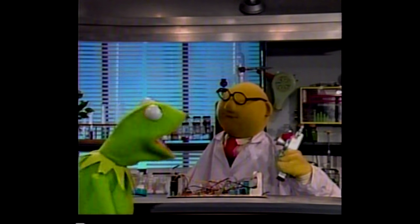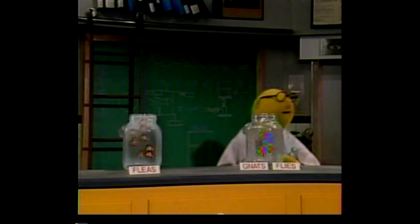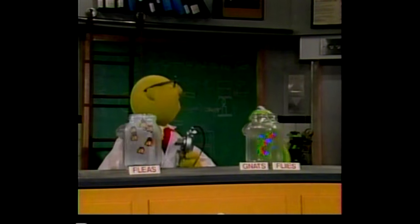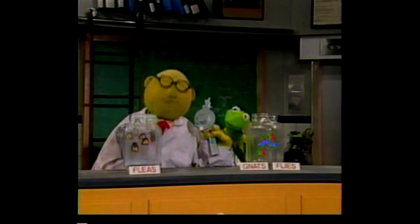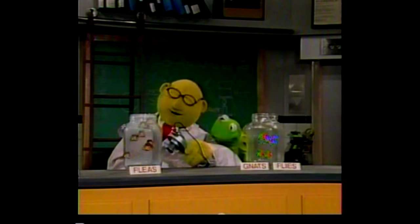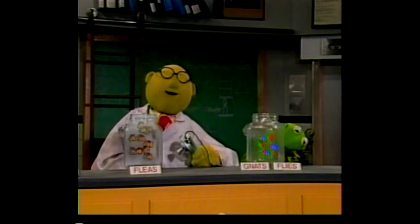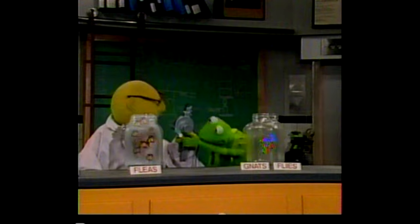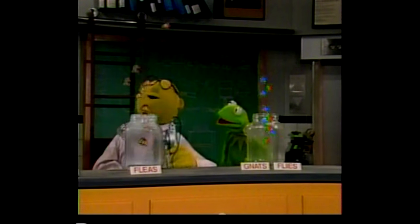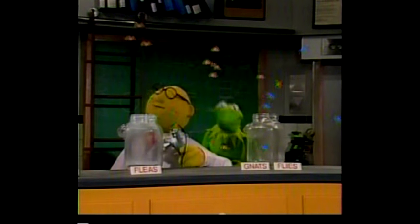Gee, Dr. Honeydew, what do you do with it? Well, it's highly technical. Right now, I'm using the device for my insect research. So whatever you do, don't press any of these buttons. Why not? Because if you push any button, you will release the yellow Samoan tickle fleas, the blue Neptunian nibbling gnats, and the red Phoenician fighting fireflies. I see, but don't push any of these buttons here, like... Oh, I just pushed a button. Oh, no, all the buttons are loose. And look, there go the yellow Samoan tickle fleas.